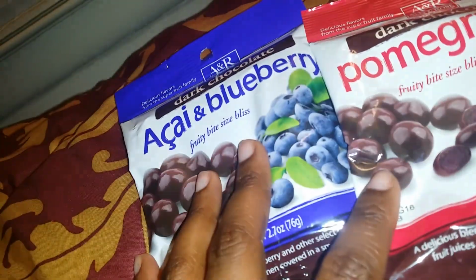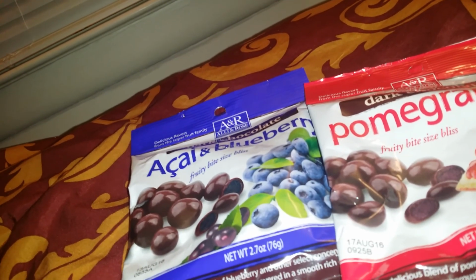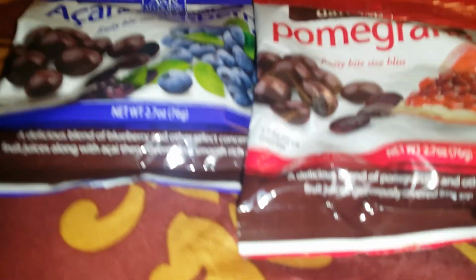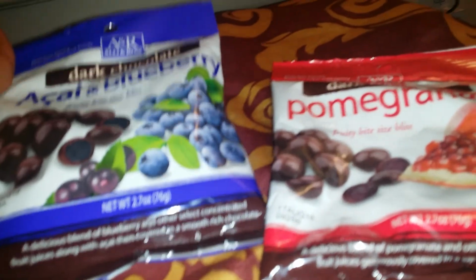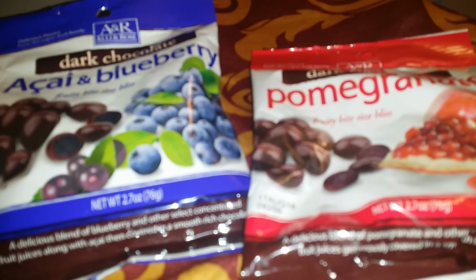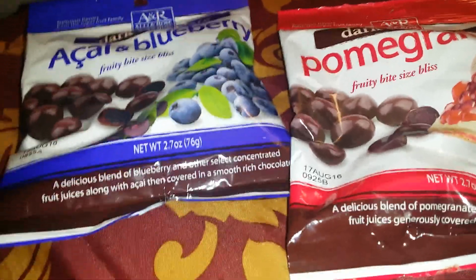Then I found these pomegranate and blueberry ones. I cannot think of the name of these imitation candies, and it's making me so mad because I can't remember, but you guys know what I'm talking about. I've had them before. I'm sure everybody has. It's chocolate on the outside and the inside is blueberry and pomegranate. Dang, I can't remember. Anyway, so I saw these.